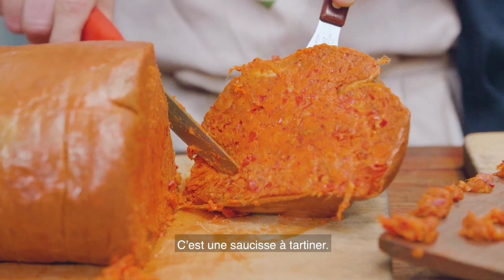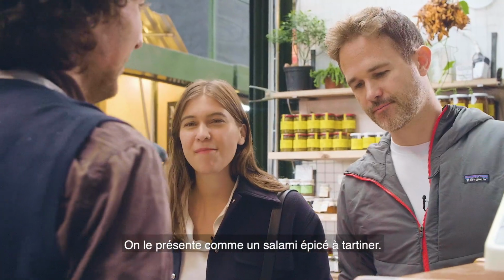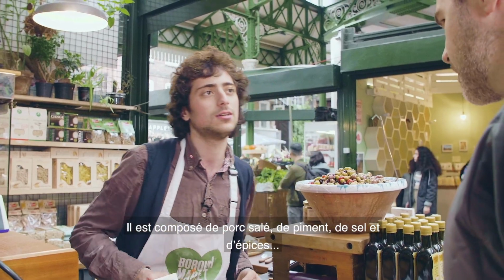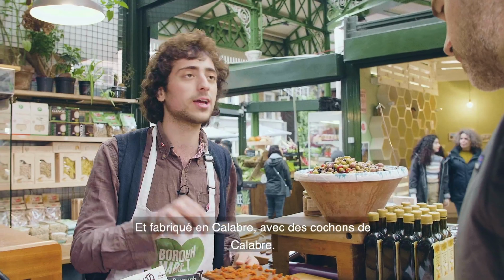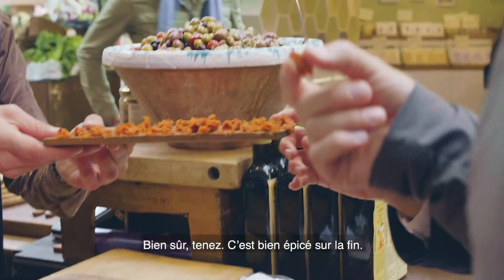It's a spreadable sausage. We call it spreadable spicy salami. Got it. The best. It's made with pork, chili, and salt and spice. And thyme. Completely organic. And made in Calabria with Calabrian pigs. Can we taste a bit? Of course, come on. It's spicy at the end.